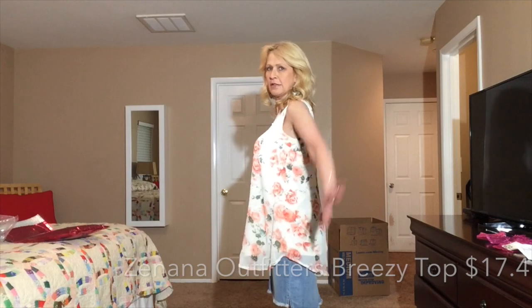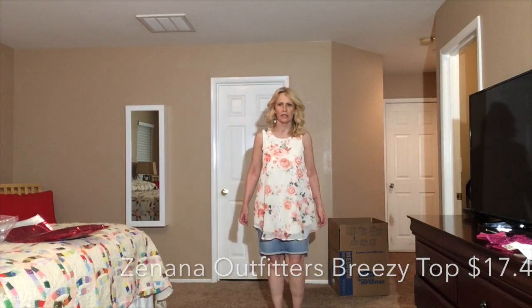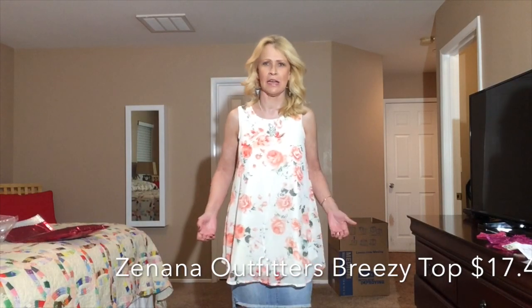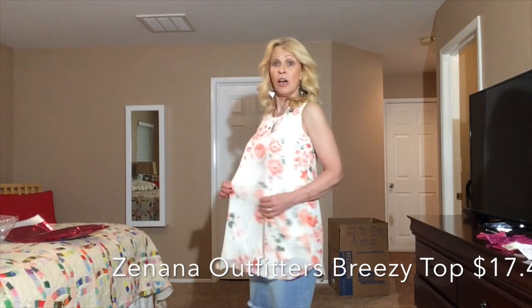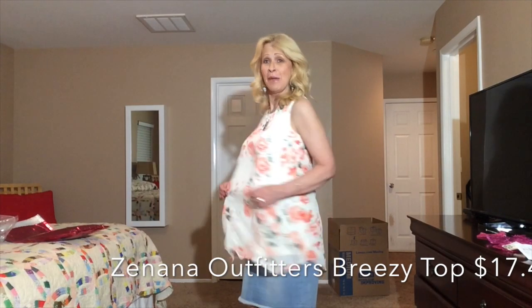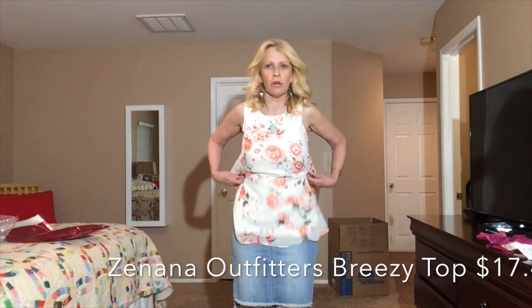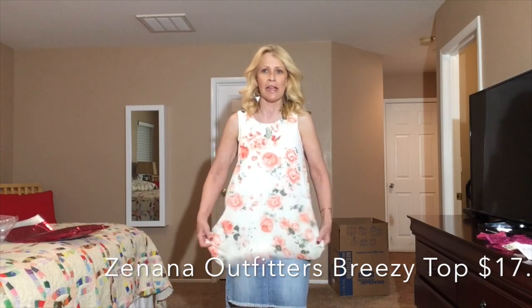This is the Zanana Outfitters top, and this is what it looks like. It's kind of long. I'll stand back so you can see how long it is. It does say that it's a top. This is only $17.49, and I don't know, it looks so maternity-like. Look, I'm expecting a grandbaby. I wish. But anyway, wouldn't it be cuter if it was like this length? I'm just disappointed because I like this top.